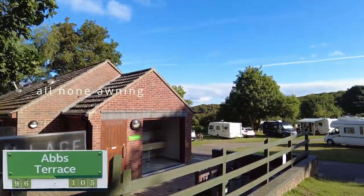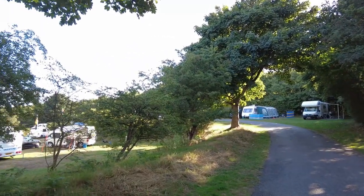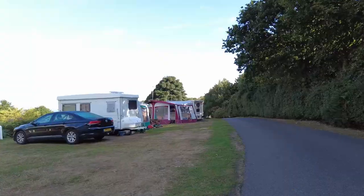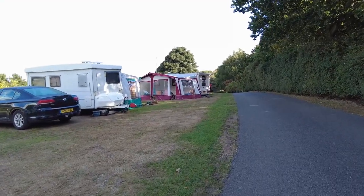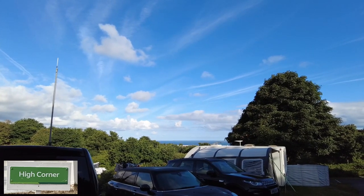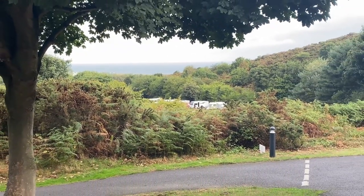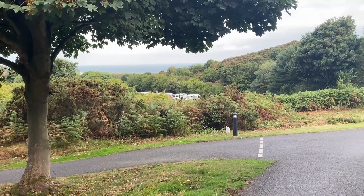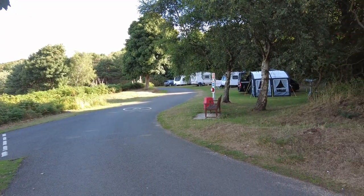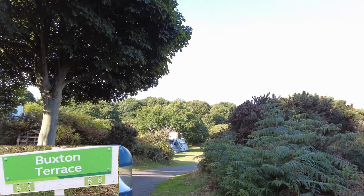Abbs Terrace is at the top of the site as far as height goes. It's all non-awning here. High Corner provides some amazing views over the sea, and now we start to head back down the hill towards the reception area on the site. This Buxton Terrace is nicely hidden away.